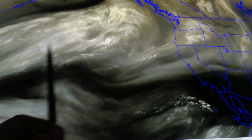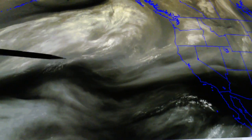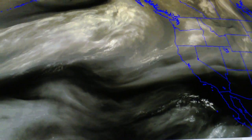This could be chemtrails right over here, but they're just short. If they are, they're moving perpendicular to the general flow, which is typical, but it's not too apparent right now. There may be something happening right here. Looks like, yeah, they're laying them out right in here.